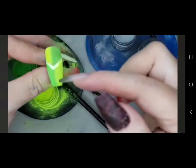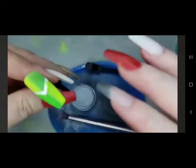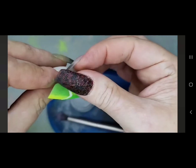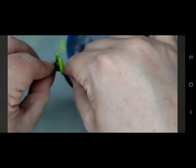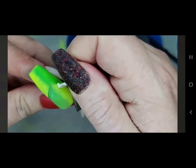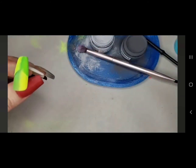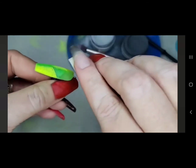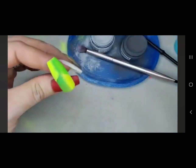Okay, so we did two full coats. Now let's go ahead and peel our sticker off and see what we got. All right, and then once our sticker's off, so now you can decide if you want to kind of buff the tip so that it's smooth, or if your powders are awesome and they're nice and buttery and they're not lumpy and bumpy, then you can decide whether you want to totally activate the nail or if you want to do one more coat and clear cap. Okay, totally up to you.